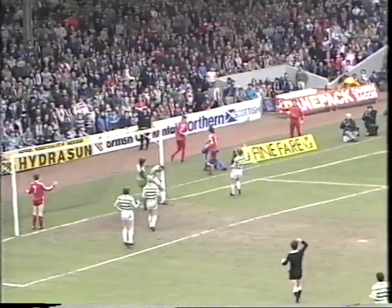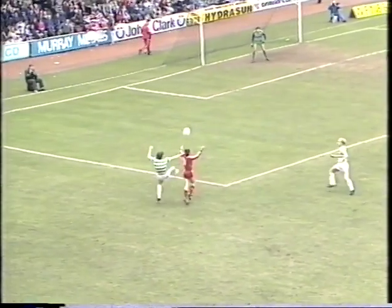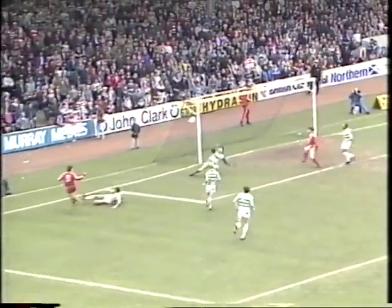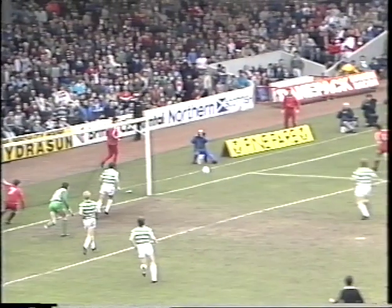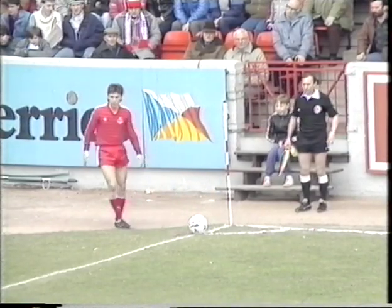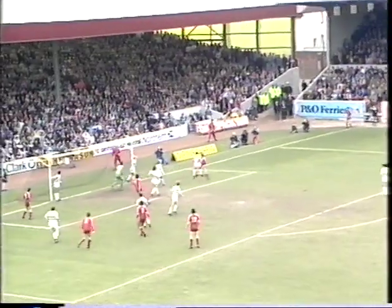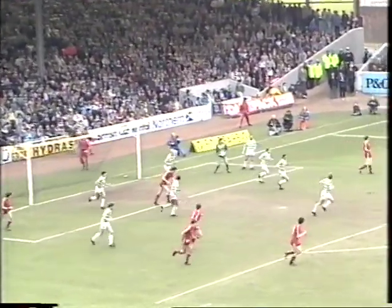And the ball's squirming away from Joe Miller there, and it's gone for a corner kick. With Joe Miller's attacking power on the left, opening up the Celtic defence, agonisingly wide of that far post. So the action swinging from end to end. It's John Hewitt with the corner kick. Well held by Bonner.